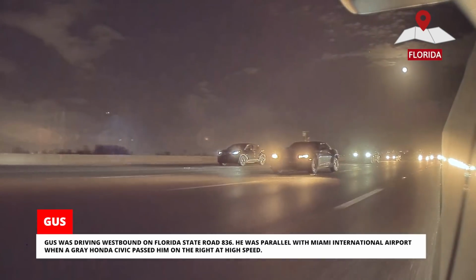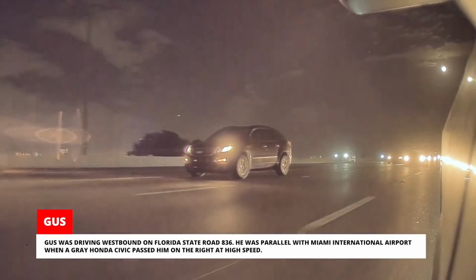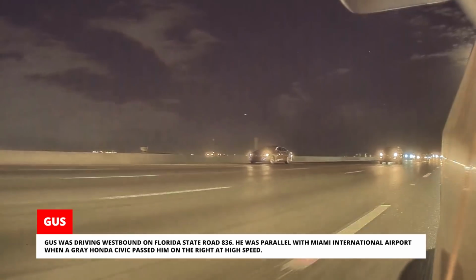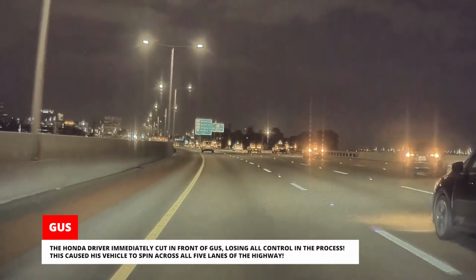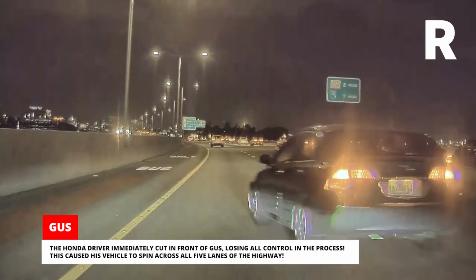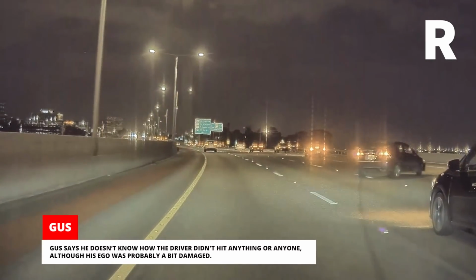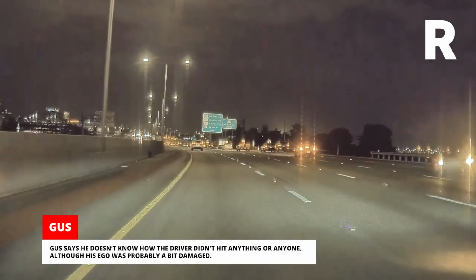Gus was driving westbound on Florida State Road 836. He was parallel with Miami International Airport when a gray Honda Civic passed him on the right at high speed. The Honda driver immediately cut in front of Gus, losing all control in the process. This caused his vehicle to spin across all 5 lanes of the highway.